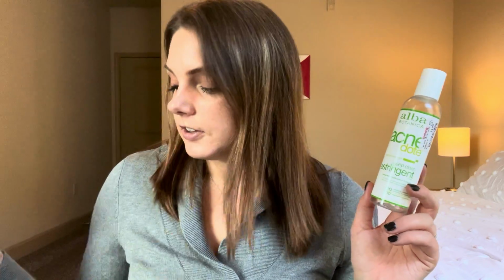The next item that I used up is my Astringent. This is the Acne Dote Deep Clean Astringent. I used to use these really religiously, about twice a day. However, I have stopped using it, especially using it consistently, because I find that my skin is just generally better the less I use. So I use a cleanser and I'll use sunscreen if I'm outside or whatever that day, but honestly, that's kind of it.